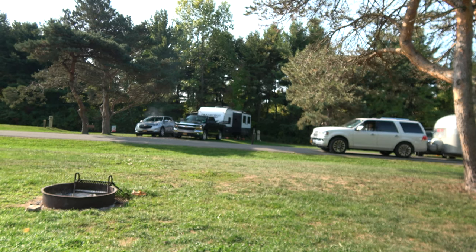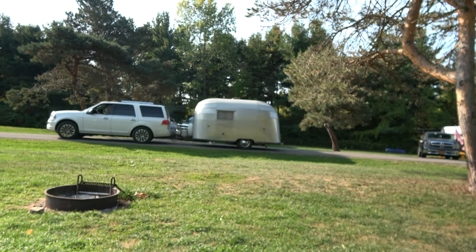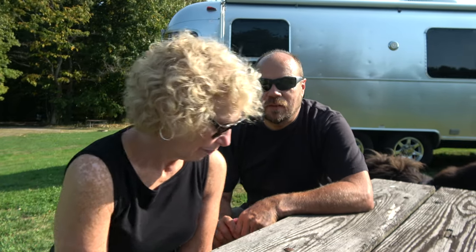Hi. Have a good winter. That was our friends John and Esther in their 1955 Airstream Bubble. Which would be equivalent to? A 16-foot Bambi would be equivalent to. And they've had that for quite a long time. Right, yeah. John restored it.